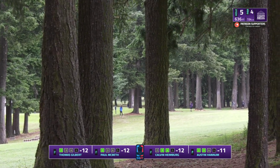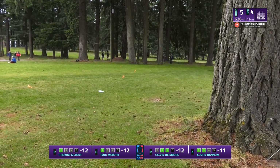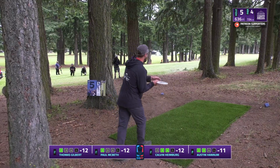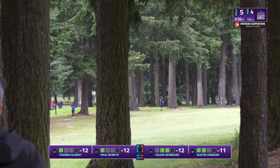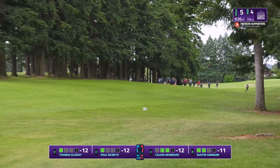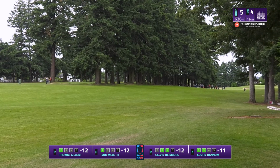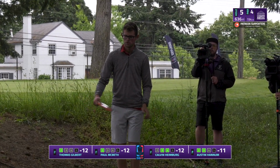Calvin going pure max distance line. Look at this thing pan. Goodness. And it's still faded out early. There was still some room left to fade to the right, too. That was a huge shot. Big flex sidearm from Austin, actually going up the gut. And that's going to pay off for him. That's way up the fairway as well. It's definitely not going OB long like Nico's roller yesterday.